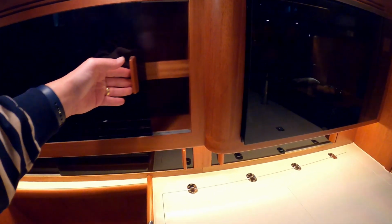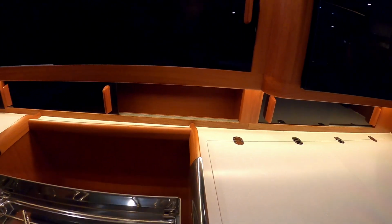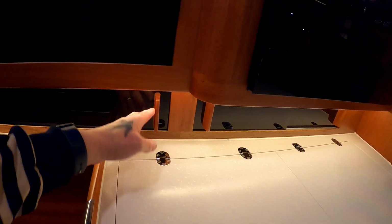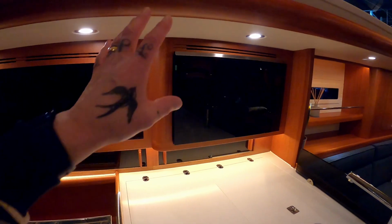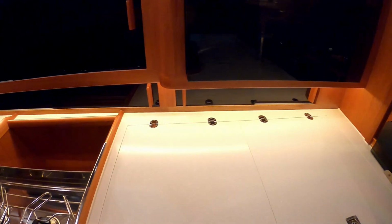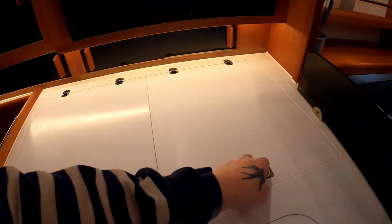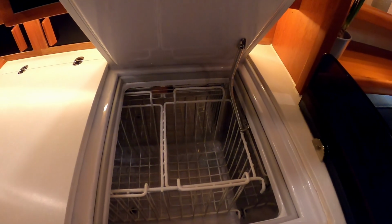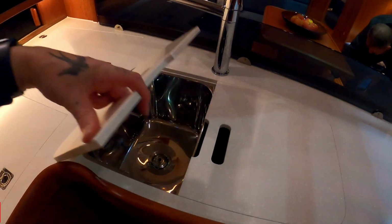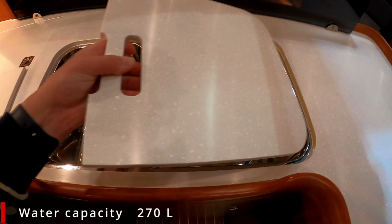sliding cupboard doors. Very, very practical. They're all vented, so you don't have to worry about condensation too much, and there is plenty of storage for, you know, olive oil bottles and spices and all that sort of stuff there. This one's been set up with a microwave oven, and then you have a top loading freezer just to the right of the cooker. Another one here, or you can have it fridge, freezer, however you want, and then a twin stainless steel sink.